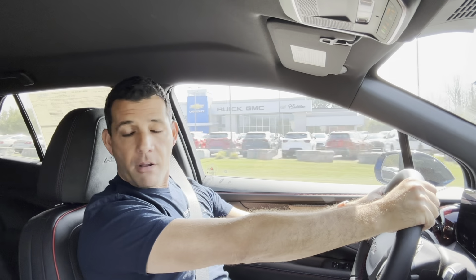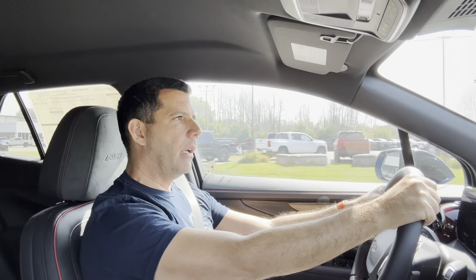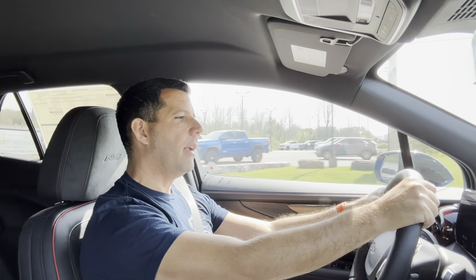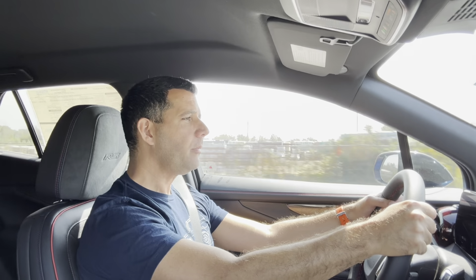The seats are really, really comfortable. I like them. They are on the firm side, but they are comfortable, so I like that. The steering wheel, besides the weight of the steering wheel itself, is really sporty looking and feeling, and it's thick. The rim is thick, so I like that too. Everything so far, I'm liking. I cannot find anything that I don't like about this car.